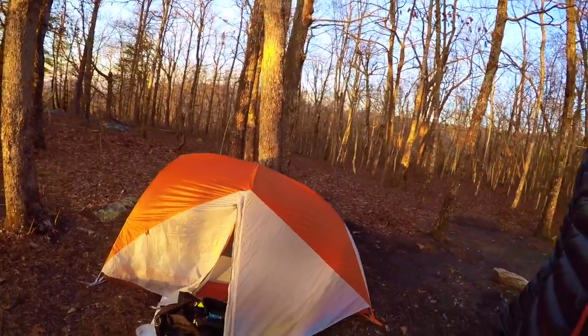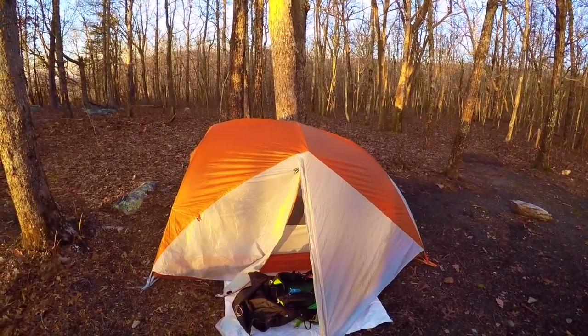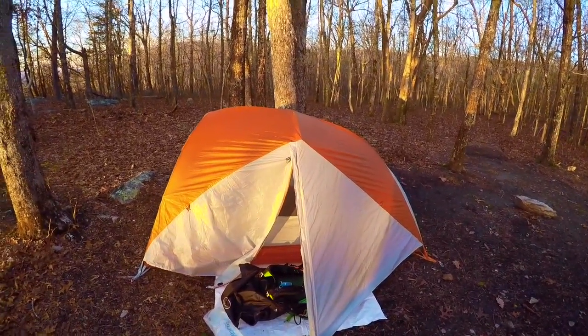So we're at camp. It's about 5 p.m. I figured I'd show you all our setups before it got dark. So I've recently bought the Big Agnes Copper Spur 2-man tent.